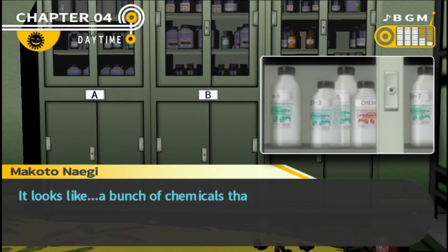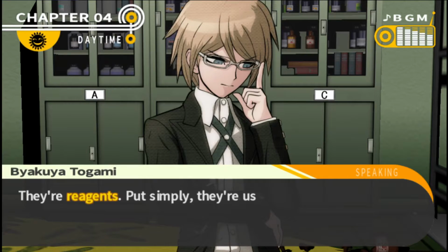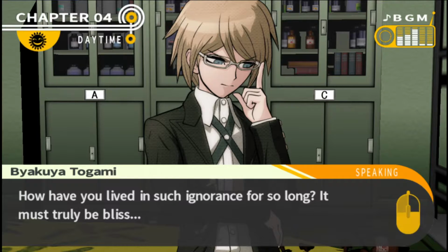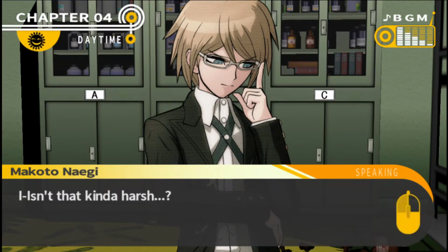So on this shelf, it looks like a bunch of chemicals that I have no idea what they are. They're reagents. Put simply, they're used in experiments to bring about a chemical reaction. How have you lived in such ignorance for so long? It must truly be bliss. Isn't that kind of harsh?